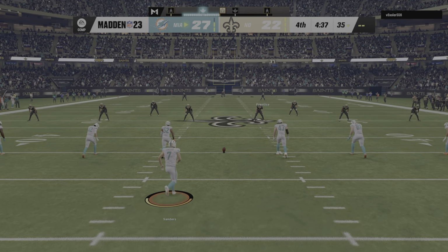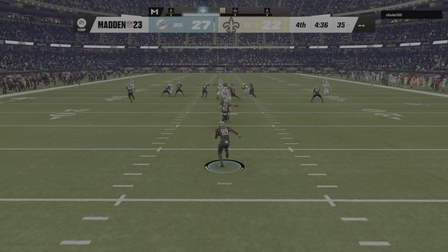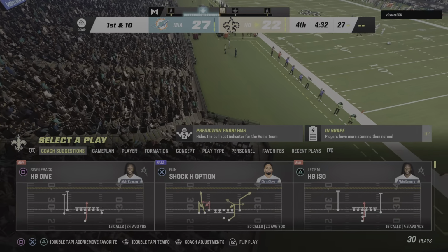Now after the touchdown, ready to kick it away is Sanders. Taken at the goal line. And out a little across the 25 to the 27.